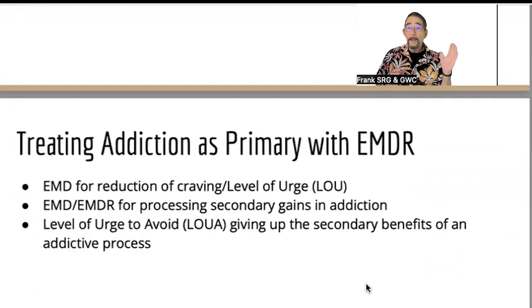But we also are learning that EMDR can be used to treat addiction directly, the compulsive behavior. We can desensitize triggers and urge responses, craving behavior, and also triggered reenactment behavior. And I'm going to talk a little bit about that right now. We use EMD, eye movement desensitization, rather than necessarily going into the thought process or the cognitions related to the stimuli or the urge. We can, but EMD is a simplified way to approach it.